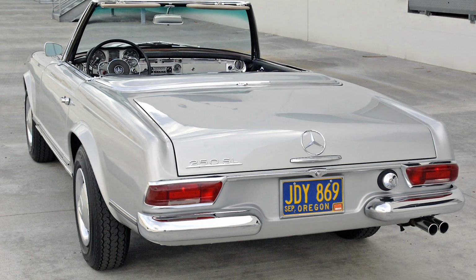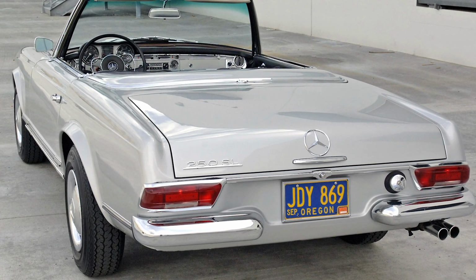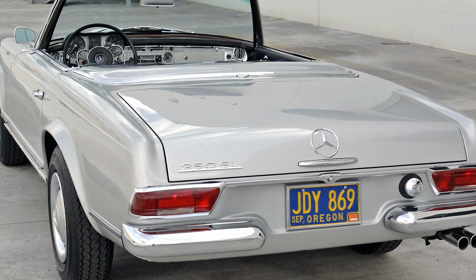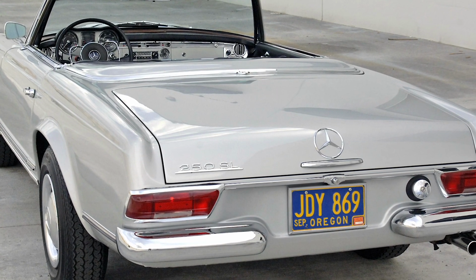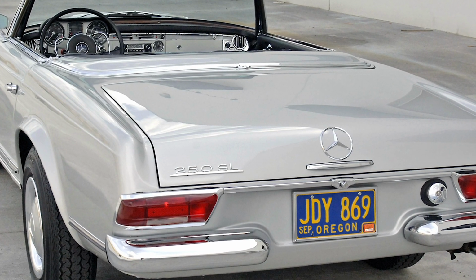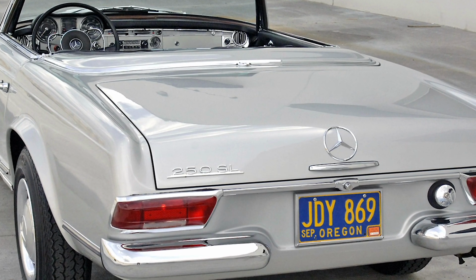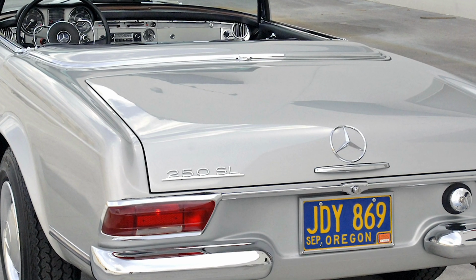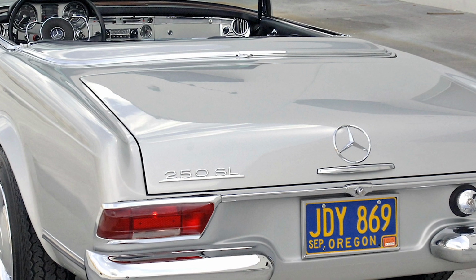Now, of the three Pagoda versions over the years, the 250 SL is the rarest. They only made about 5,000 of them, and almost all of them were made in 1967. 1967 also saw some changes in how bright work was handled on these cars, and although it's subtle, they do kind of mark a transition between the more pure early design and the later, more refined one.